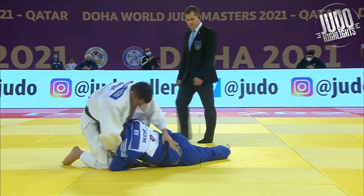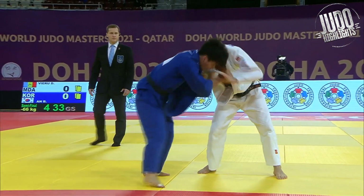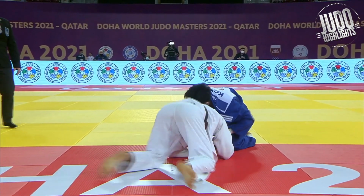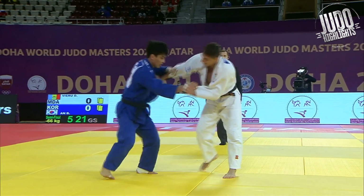Vieru looks quite big for the weight category. I kind of wonder how much weight he cuts. Almost a score there by An. Nice entry, but Vieru does well to defend.